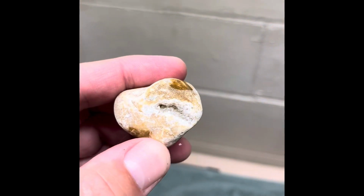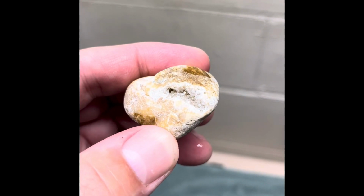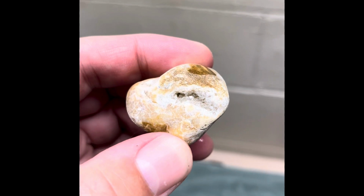Then we got this one with the crazy big crystal pockets in there. I'll show a close-up of that one at the end too, just so you can see how formed those crystals actually are in there. Cool little piece.